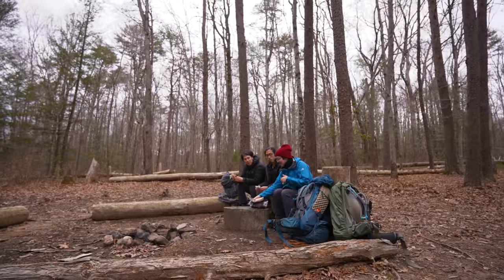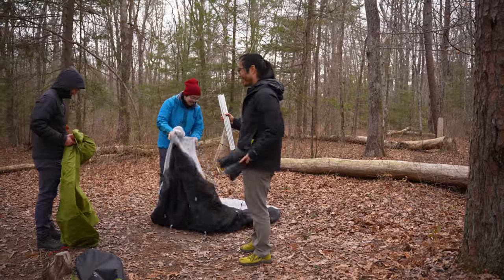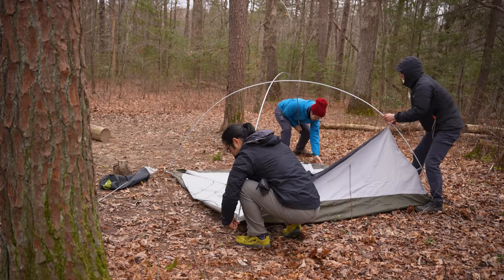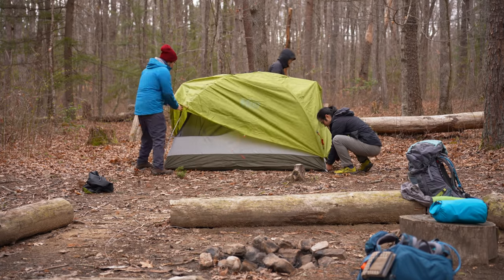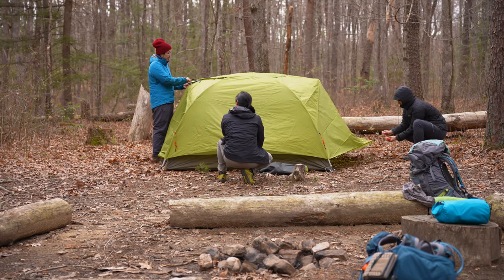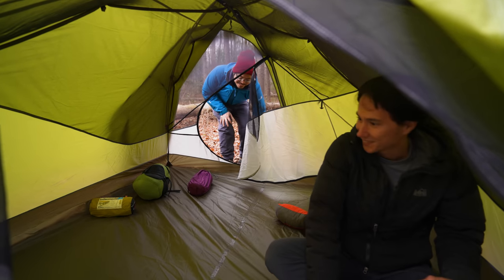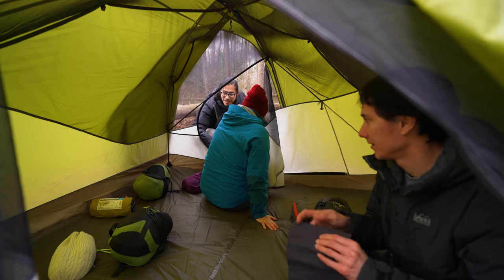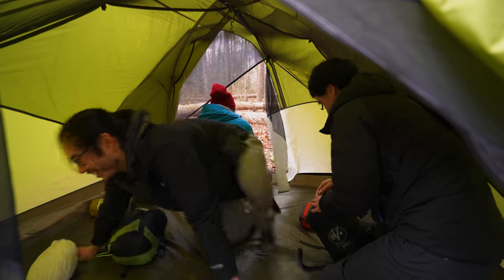And for our sleeping accommodations tonight, we had a Voltron situation. With our three parts combined, we put together a huge 4-person tent. Wow, this is gonna be, oh man. This is roomy. So much room. Oh man, this is so good.